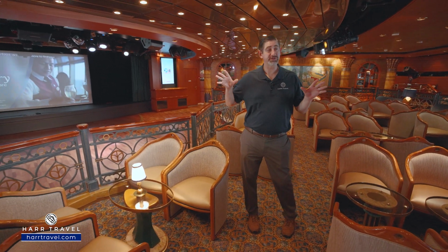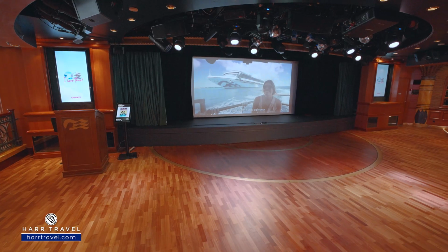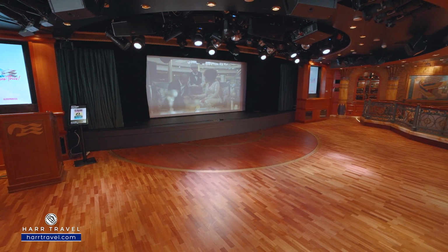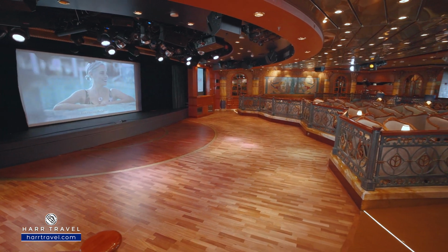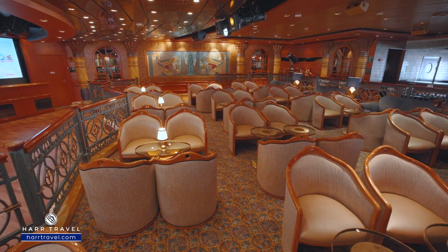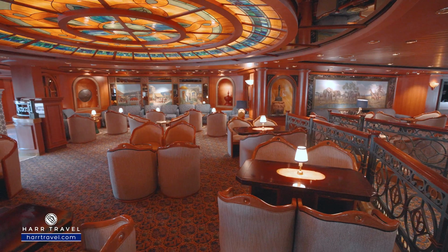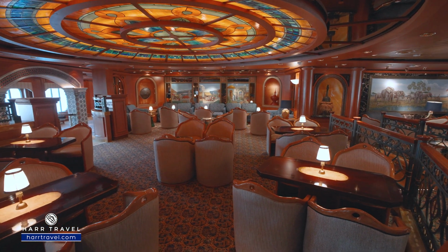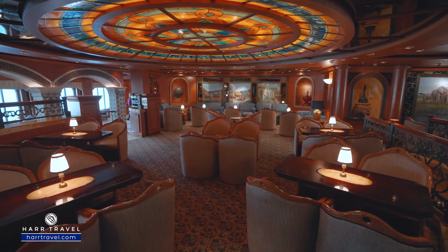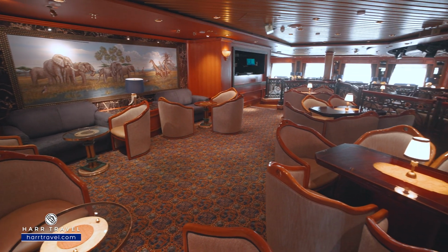You'll find the Explorer's Lounge is quite large, and they've got several different seating areas here. Now, right in the front, you're gonna find the stage. You also have a large dance floor here. You can see the screen behind me. They use this for everything from trivia to lectures, also for some great music and dancing later in the evening. Now, there's several different seating areas. As I mentioned, some are a little higher up. You've got the bar in the corner that wraps all the way around, a far seating area, and all around you're gonna find beautiful images paying homage to the incredible destinations that Princess visits. Once again, this is the Explorer's Lounge. You can stop by for a drink or any of the activities they have here.